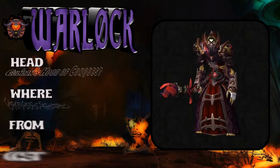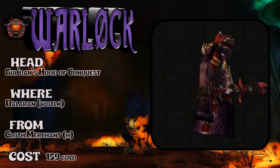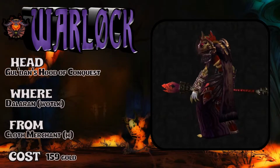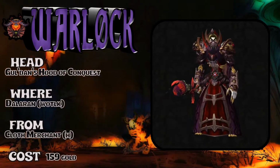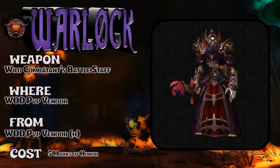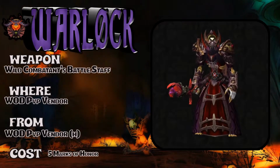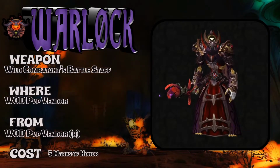And Undead Warlock, one of the best in the game. Gul'dan's Hood of Conquest is the headpiece. Dalaran, Wrath of the Lich King version there. Pick that up from a merchant. And the weapon, Wild Combatant's Battle Staff, WoD PvP vendor. I don't know why I said heroic. Oh, it's Horde only, that's why. Okay.